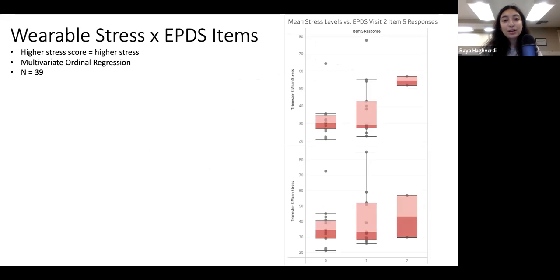We also compared the wearable stress data to items on the Edinburgh Postnatal Depression Survey. A higher stress score indicates higher stress. And to do this, we conducted a multivariate ordinal regression with our 39 participants. We found that in general, as trimester 2 and trimester 3 mean stress increased, the response on item 5 on the EPDS also increased. This is only in regards to responses collected on visit 2. So as you can see in our box plots, while there is a lot of variance in our data, the general trend shows that stress goes up as item 5 response goes up on a scale from 0 to 2, which also indicates a greater prevalence of depressive symptoms.